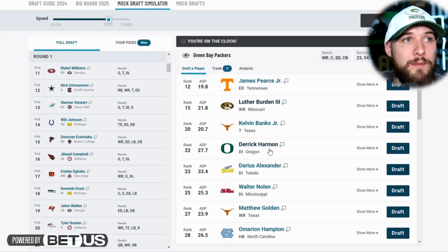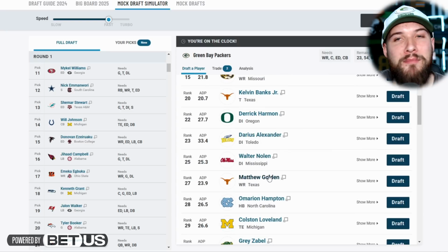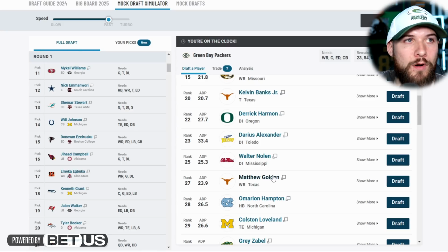There's also some defensive linemen here. There's a lot of defensive linemen here. We have Derek Harmon, Darius Alexander, and Walter Nolan. You could really take your pick. I would pick Derek Harmon, probably, or Walter Nolan. But then we have Matthew Golden. And the Packers haven't drafted a wide receiver since 2002, and that was Javon Walker. They didn't address it this free agency yet.